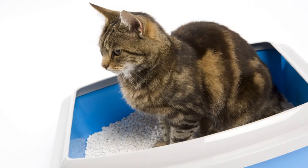Next, we have too much noise, too much racket. This is all about the placement of the litter box. Cats need a quiet spot in a low or no traffic zone. Using the litter box in an uncomfortable location can cause your cat to want to get in and get out real fast. And I mean, hey, you can't really blame them. Just imagine if your toilet was in the middle of your living room.